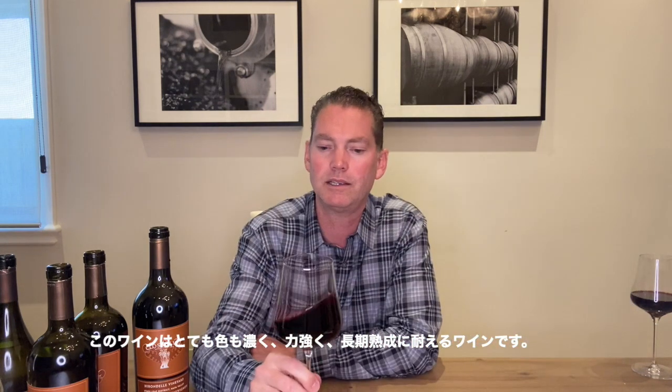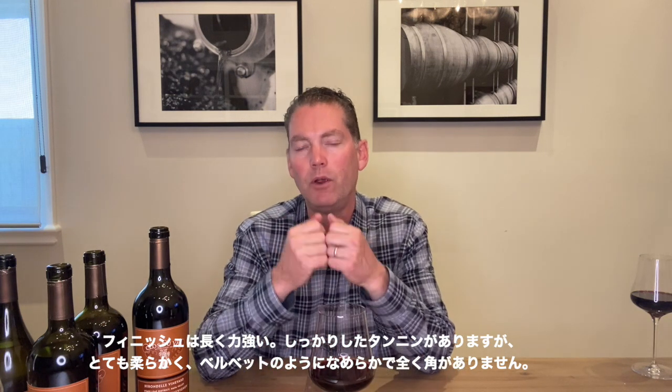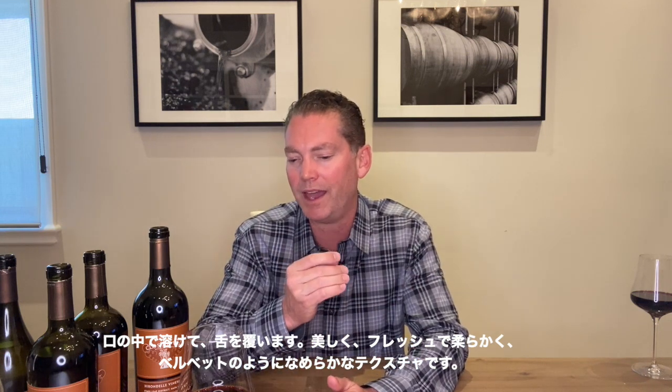This is much darker, very intense, very much an aging wine. So this is a wine that you can drink now, but will age for many, many years and keep improving. Very rich, very dense texture. Very long finish, very intense finish with tannin that is very structurally there, but it's soft and velvet and round. Beautiful with just, I think, any sort of food that has enough heft to stand up to a wine with a level of tannin that it's not over the top, but it's firm tannin, but it sort of melts in your mouth and coats your tongue with this beautiful, fresh, soft, and almost velvety texture.